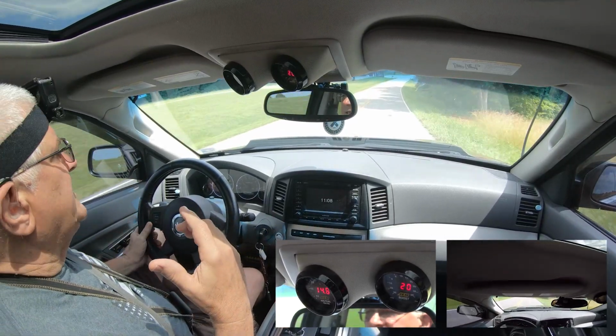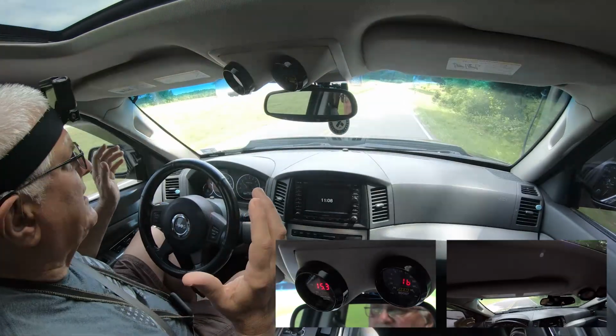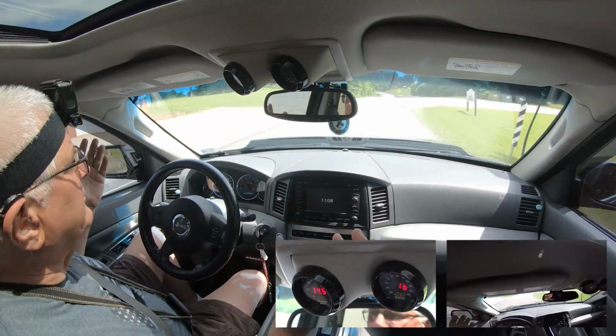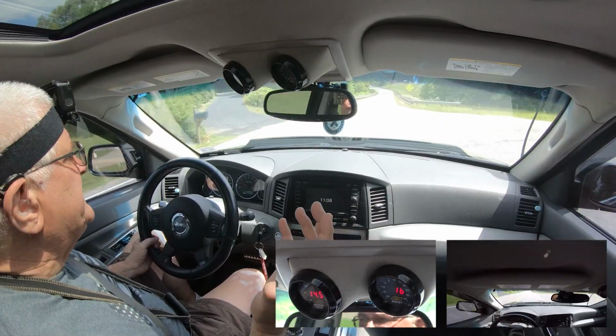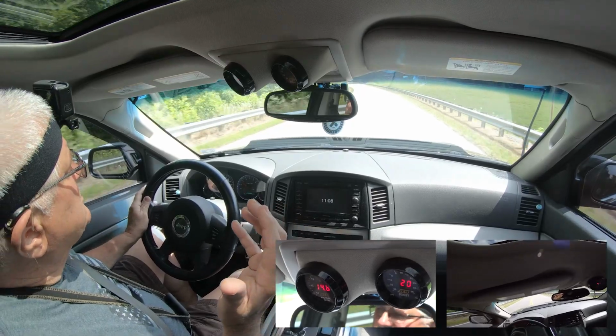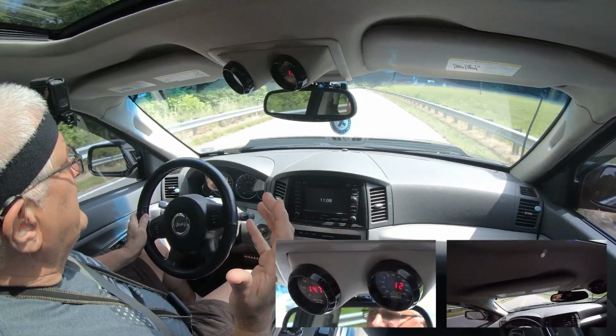It's like 10 pounds of boost, whatever, 8 pound system. Game on. It's like, holy shit, I really didn't want to do that. I wanted to drive around this deadbeat in front of me. So it's such nice driving characteristics.